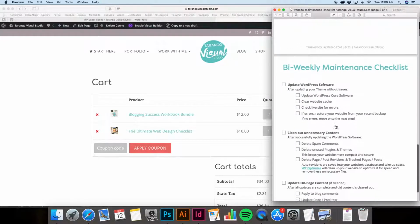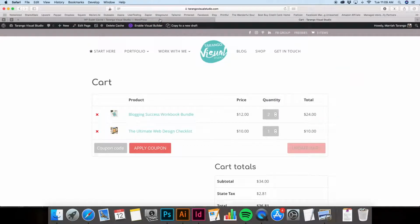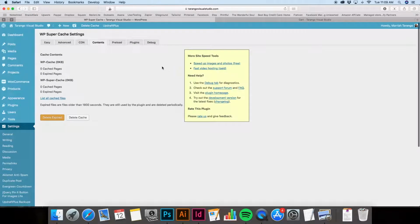Next is the WordPress software. Now WordPress gets its own updates to the software every so often, probably a few times a month. These are more robust changes, and I recommend maybe doing the WordPress software updates once a month instead of twice, just to make sure that all the kinks are worked out in the updates.